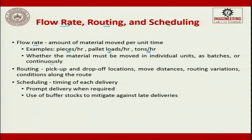Routing: pickup and drop off location, move distance, routing variations, and conditions along the route are routing. For example, picking up kids while a school bus goes is called routing. The pickup location and the drop location can be the same, or can be a little far off, and then the distance, the routing variation, and conditions along the route. So, these things are part of routing which has to be considered for material handling.